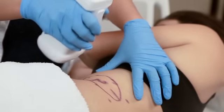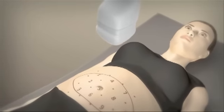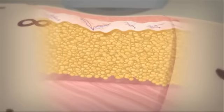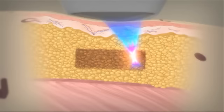The Liposonix treatment is designed to deliver high-intensity focused ultrasound energy through the skin to heat and destroy targeted fat cells, similar to the way that light can be focused through a magnifying glass to create heat. Since the ultrasound energy is specifically concentrated in the fat tissue, the surface of the skin and the surrounding tissue are not damaged during treatment.